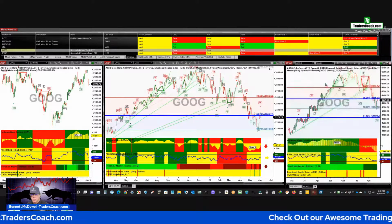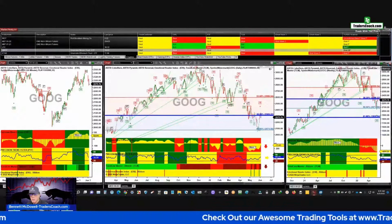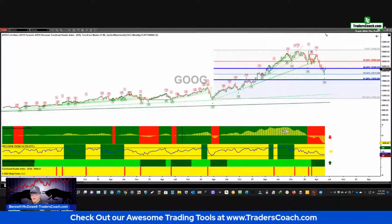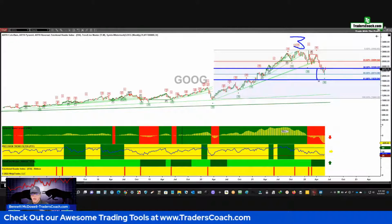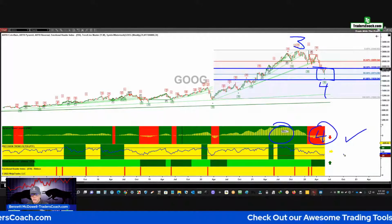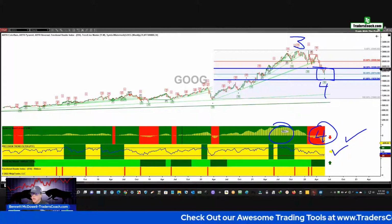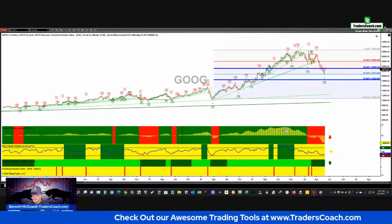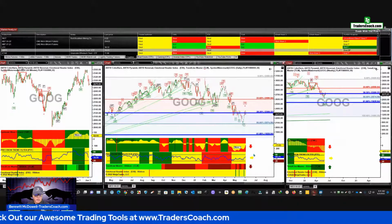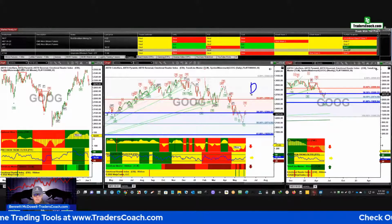So in the Google situation, I'm going to open up the weekly chart. This was obviously a wave 3. We're in our wave 4 target right now. So 3, 4 has to be a red owl. That's good. We know we don't have a red PTF. That's good, so I'm liking that. We have a little bit of red left on the daily chart.